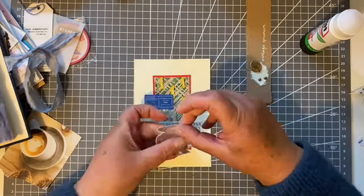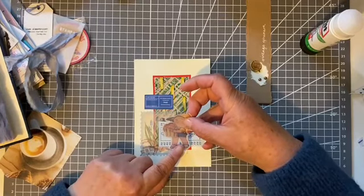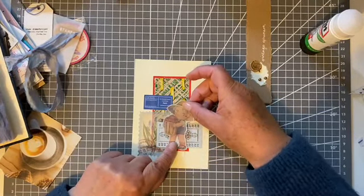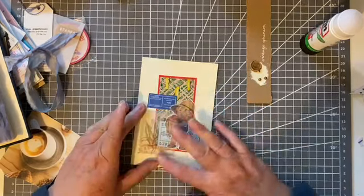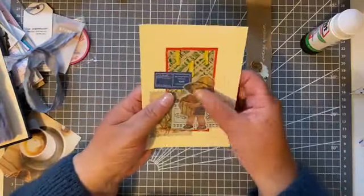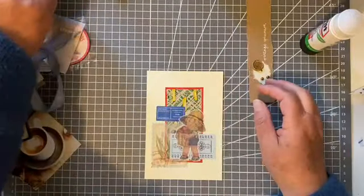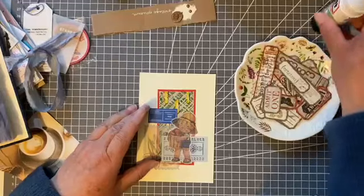Now I want her feet to be just on that red bit there. Yep. And her little hat's touching. Yeah, that's quite cool. Now, let's see if we can add one of my labels that I did the other day.